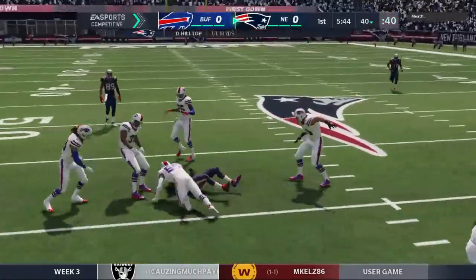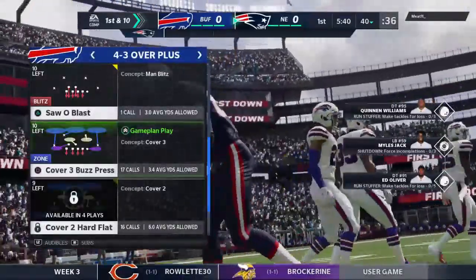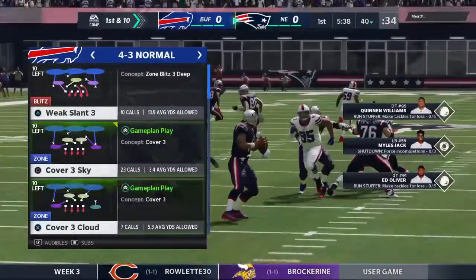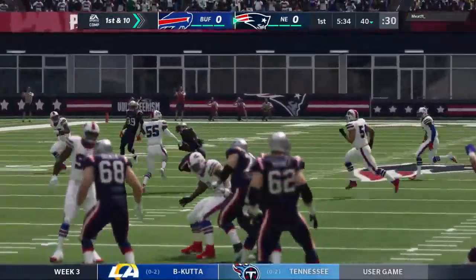Wide open receiver complete. And he will have a Patriots first down as they're able to get the 3rd down conversion. A big play there as they get the conversion on 3rd and 13.